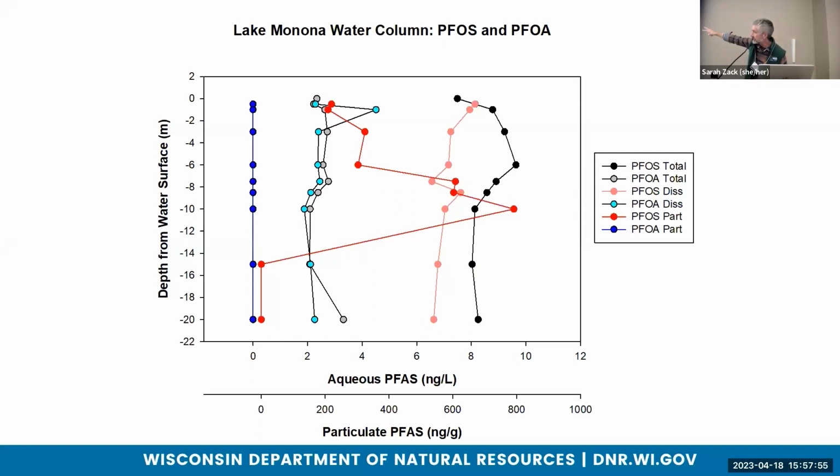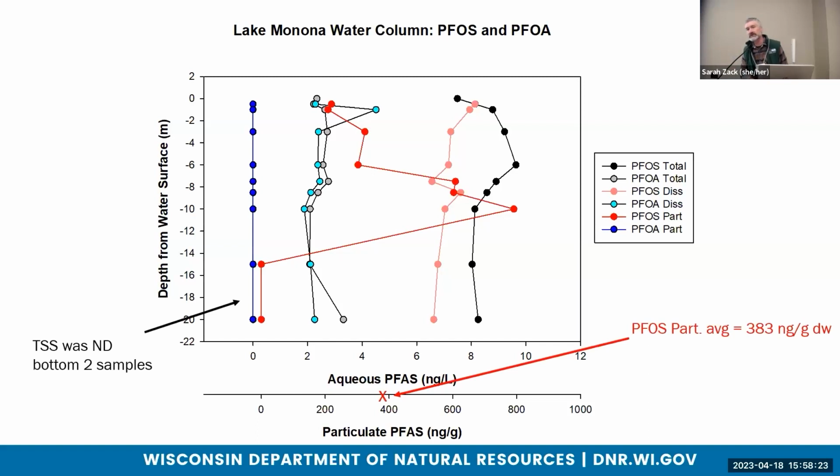But then if you look at the dark and the light red, that is the dissolved PFOS. And as you can see, less of the total is dissolved. And then there's a sharp increase in the particulate concentration of the PFOS in nanograms per gram, culminating at the bottom of the thermocline, the top of the hypolimnion, and then all of a sudden it goes away. The reason that it goes away is that the TSS was non-detect. Unfortunately, there were no particles in the bottom.